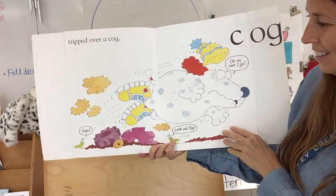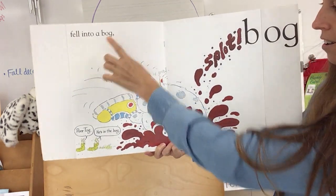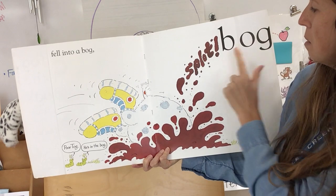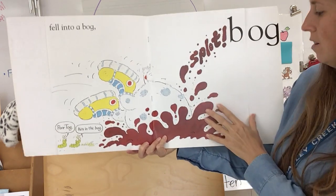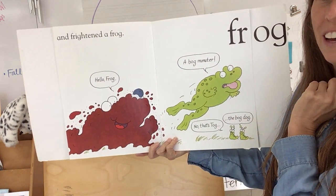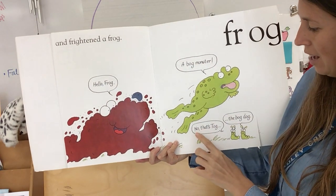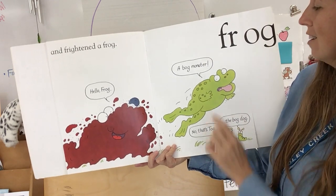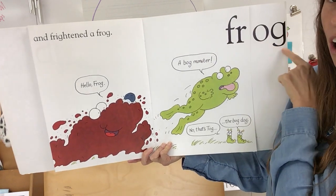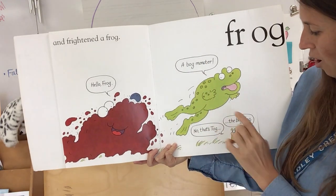Cog, cog. Fell into a bog. Poor Tog, he's in the bog. Splat. B-og. Bog. And frightened, eh? What? Frog! Hello, frog. A bog monster. No, that's Tog, the bog dog. Og, frog. Frog, bog, Tog, dog.